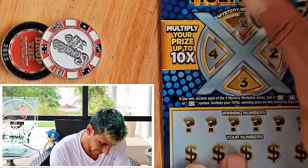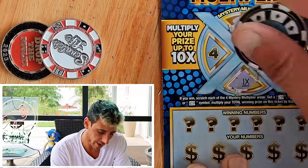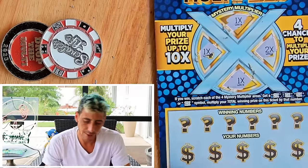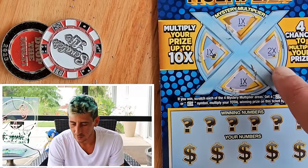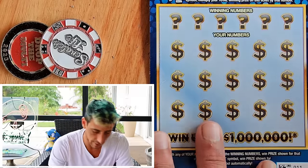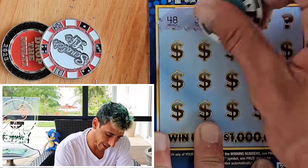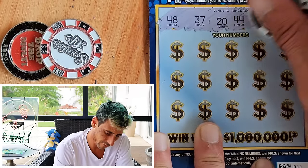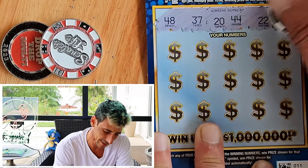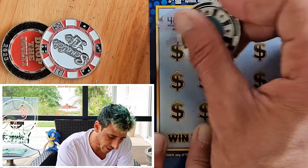Number 11. The gambler's number. 1x, 2x on that one. Okay, we got the 2x. I don't know if you noticed, but you can only get one that's not the 1x. They're not going to multiply the multipliers. They don't. 48, 37, 20, 44, 22, and a 6. I can't wait to see the final outcome on this thing.